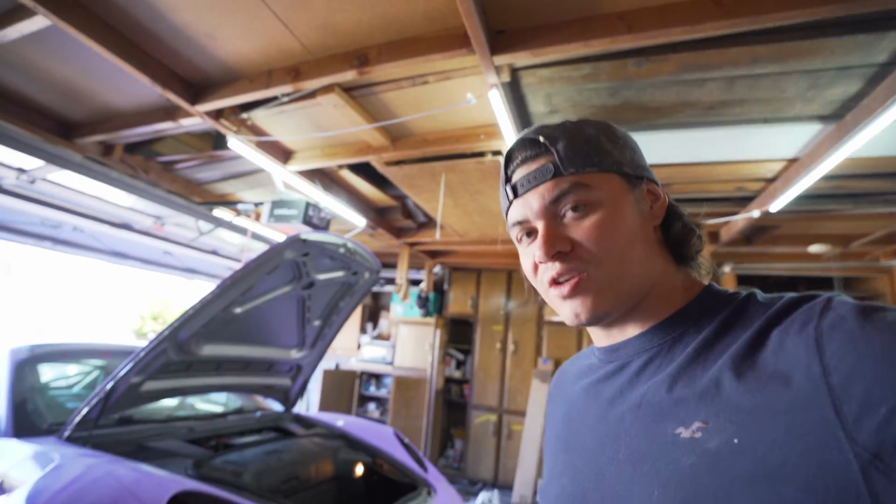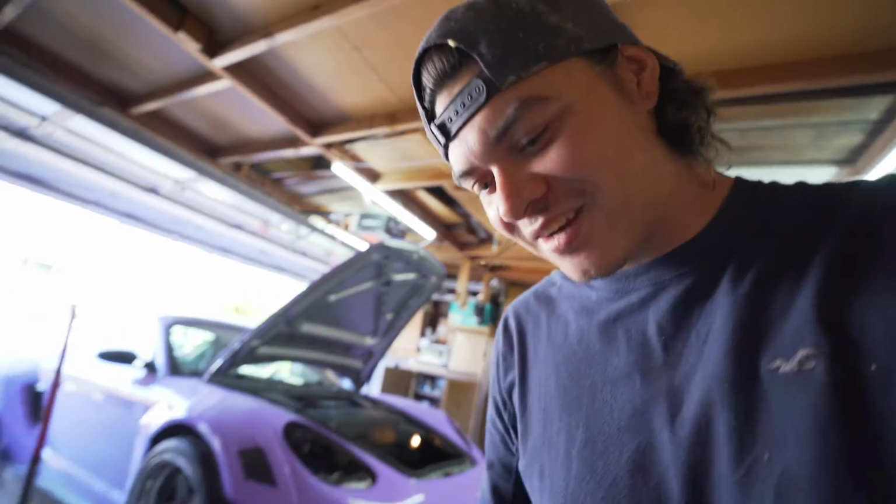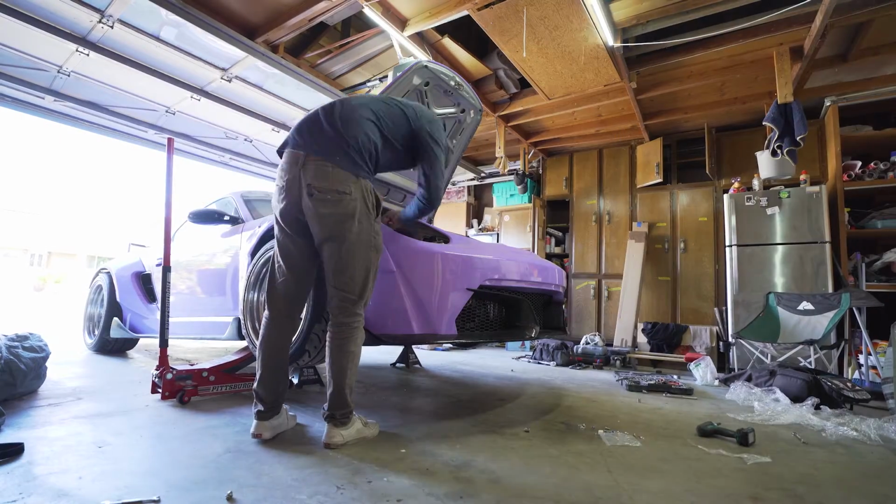We have approximately 20 hours before this thing needs to be loaded onto a trailer and going to SEMA for my first time ever. It's coming together. The headlights aren't in. Everything. I'm gonna stop talking and let me finish it.